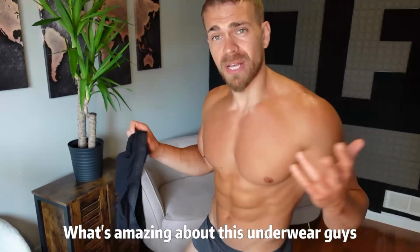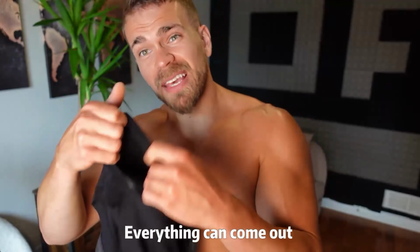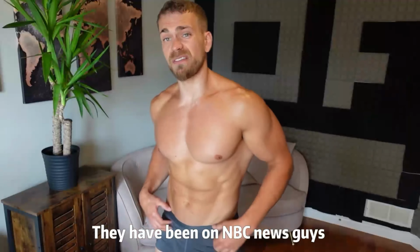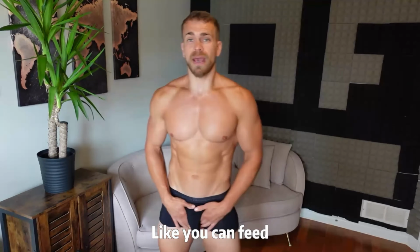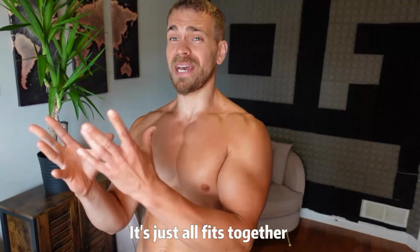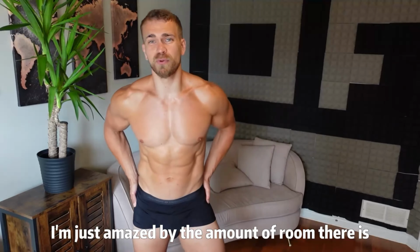What's amazing about this underwear, guys, is that here in the bottom, it's actually open. So everything can come out and breathe if you wanted to. Or you can put it in and it stays inside. They have been on NBC News, guys. They are so comfortable. You can fit everything in. You can fit your balls in there. You can fit your snake in there. It all fits together so very good. As they say on their package, one flow, one life. I'm just amazed by the amount of room there is.